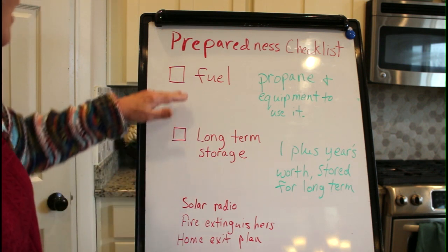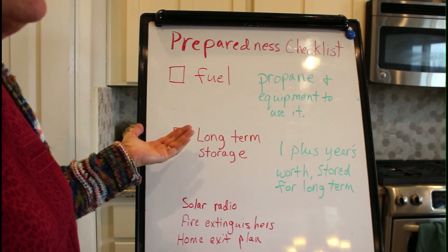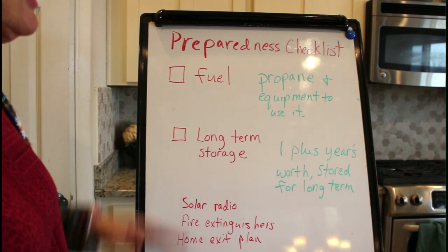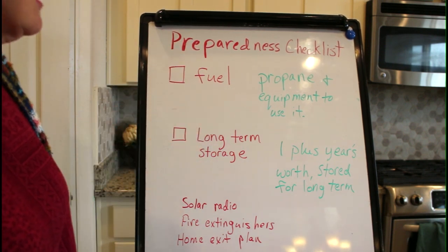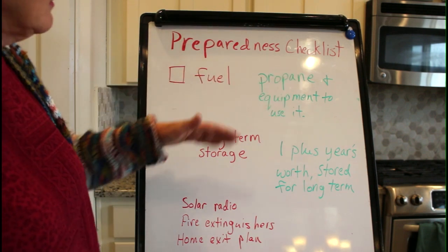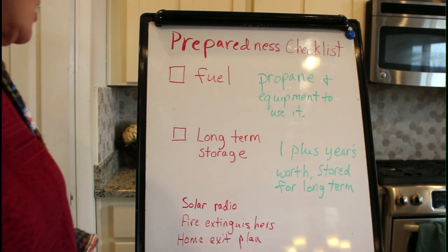indoors. So have enough fuel to cook your food for as long as you deem you can reasonably store it, because you've done the other things already. You want at least 3 months supply, and I would recommend having a year's supply of fuel so that you can cook your food for at least a year in case of a complete supply chain breakdown.